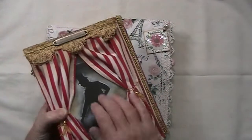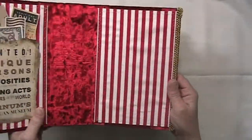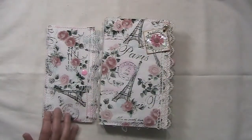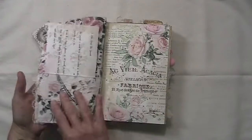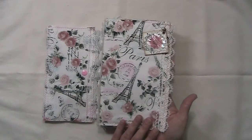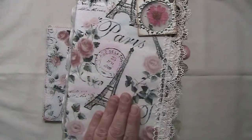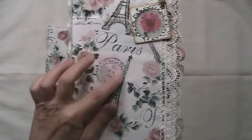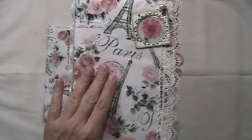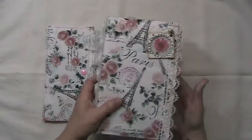Like for instance, this one's the Greatest Showman journal. This one has a hardcover to it. This one is actually fabric. It has a beautiful Parisian theme on the front with the Eiffel Tower, and kind of like a journey as well with the postal stamps and everything. So I thought this was pretty appropriate.